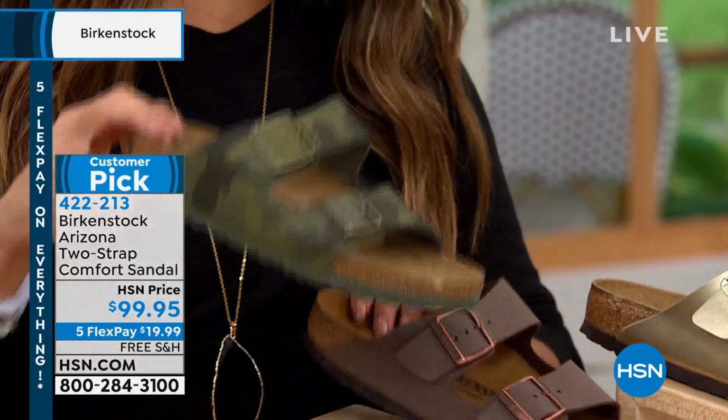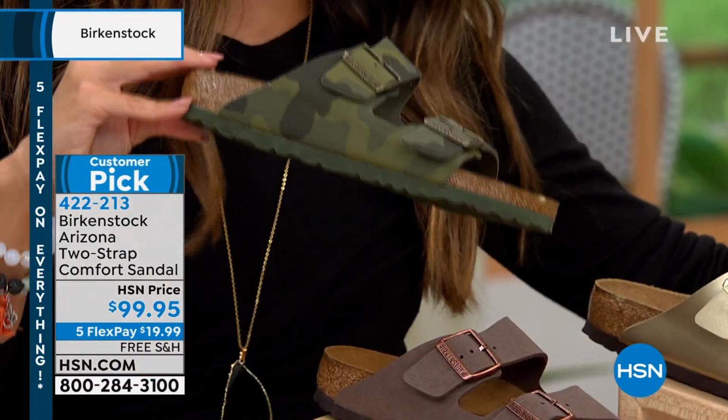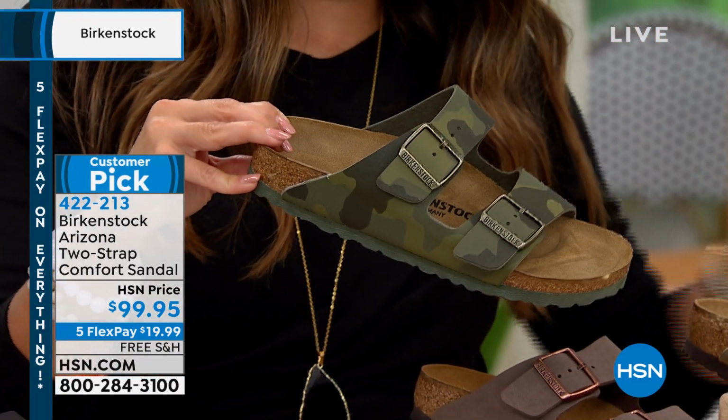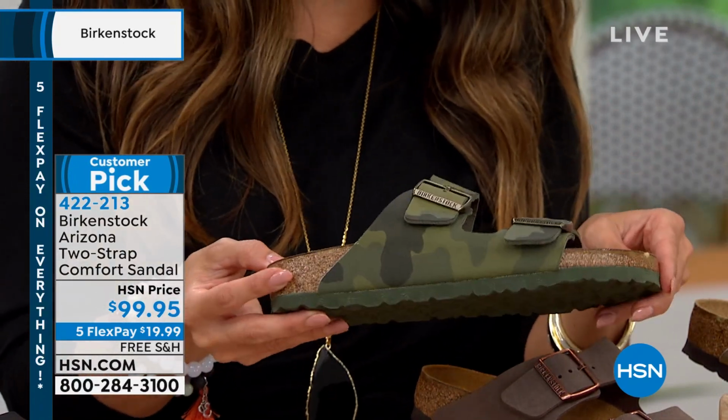That khaki, it's so fun to get. I mean, camo print is everywhere. I could totally see somebody wearing these out and people asking, how did you find camo print Birkenstock? We're not used to seeing prints in general from this company.